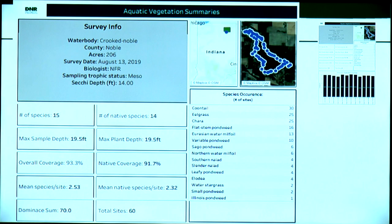We completed the survey August 13th, 2019. We found 15 species. We had 14 native species. We sampled down to a depth of about 19.5 feet. We found plants down to 19.5 feet. The overall coverage was 93%.